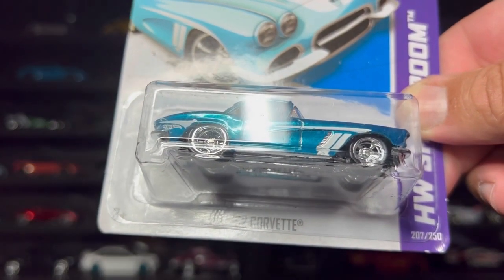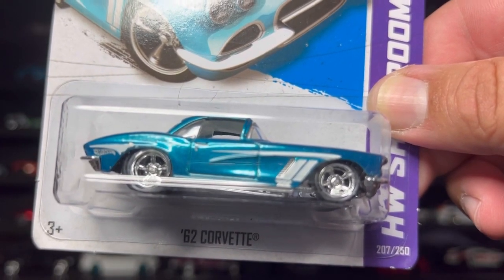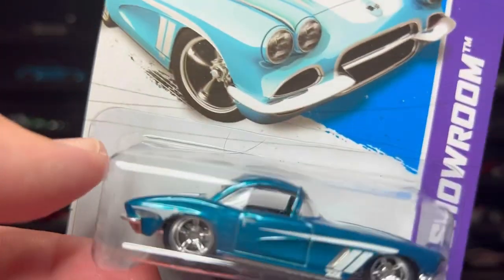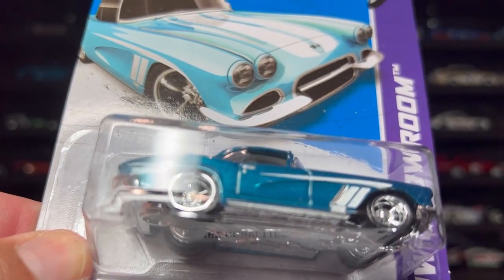Alright guys, last but not least, bang. This is an awesome 1962 Corvette. As you can see, it's rocking a very cool Spectre Flame turquoise. It's got some cool decals on the sides. Check out the racing stripes on the hood and on the back. It's rocking a black interior. Check out those awesome 5-spoke wheels.